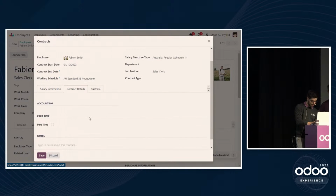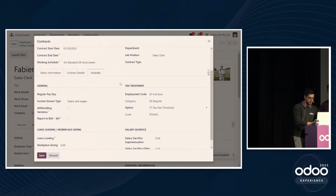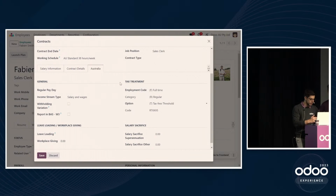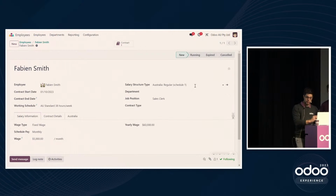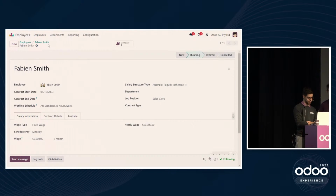Let's go to the contract details, nothing to add here. A few additional fields here in the Australia section, such as, for example, salary sacrifice, withholding variation, etc. But I'm not going to spend time today talking about this. So I'm just going to save the contract. And also very important, you might have worked on the contract, but now it's not running yet. So I'm going to click on running in order for the work entries to be generated so that we can start creating proper payslips.